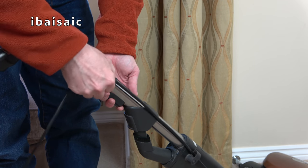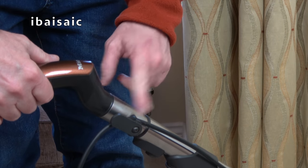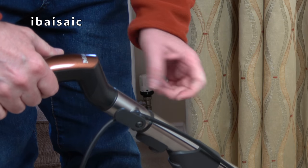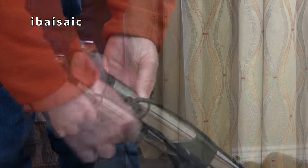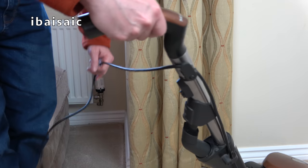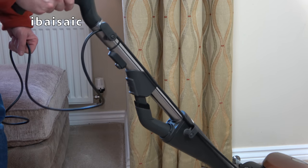But yeah, why? Why has it got, I can't understand. I'll have to look at the instruction book for the other machines I've got. I don't know why it has a turned down hook. What possible use can that be? But anyway, it keeps the cable up and out of the way.